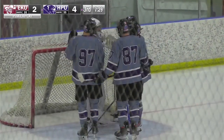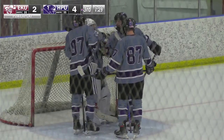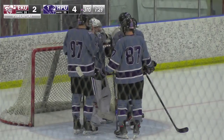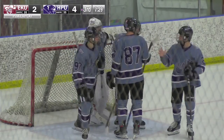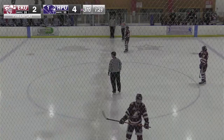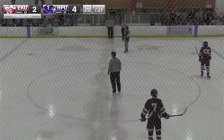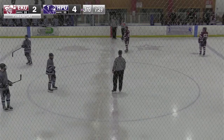And I don't believe we know that the clock is running here on the 5-minute major right now on the scoreboard. This is what happens when you put yourself in positions and you got all these penalties. So here we go. After that goal, 2 straight goals for the Colonials. That 5-minute major still up there. 2:25 left. This could get real interesting, Luke.